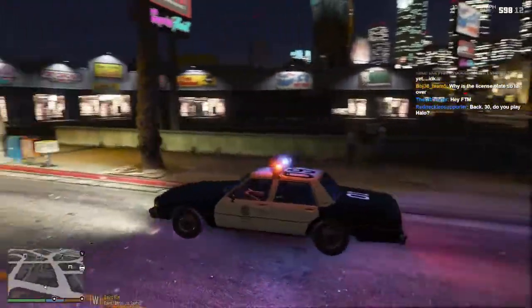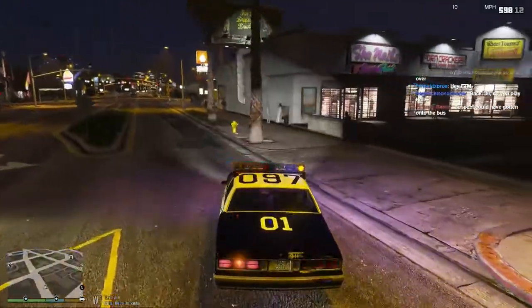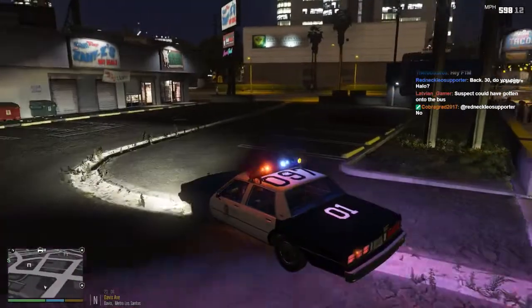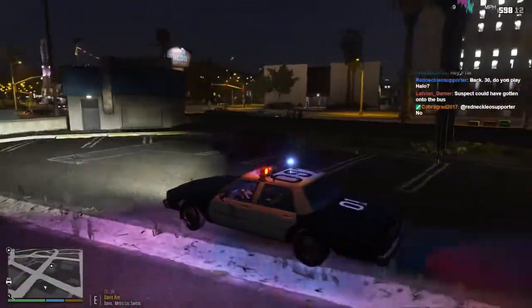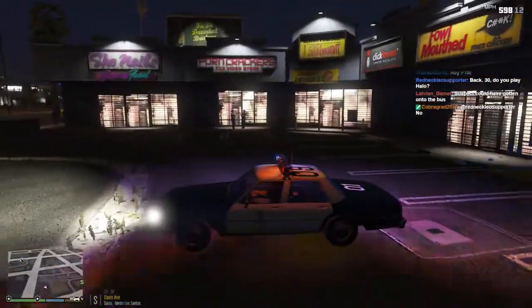Call was coming in right at this corner. I guess that's the menopause act. Typically, if an assault did happen and we were too late, normally one person would be on the ground. I guess it is possible the suspect could have gotten onto the bus.